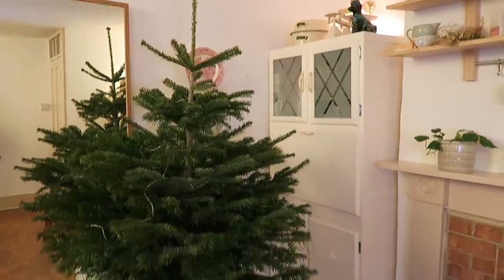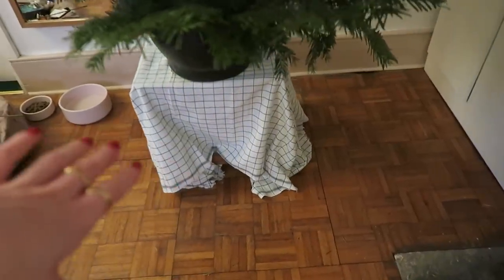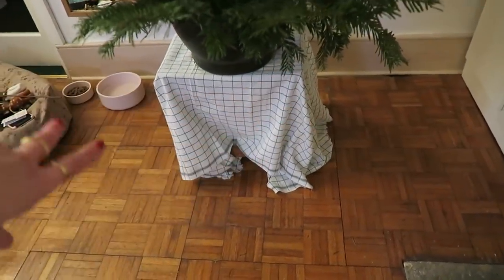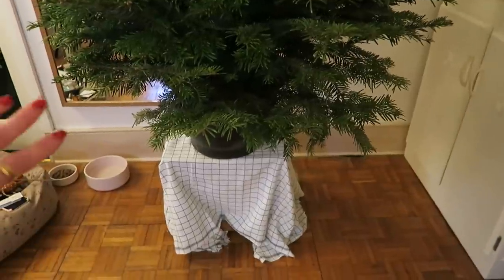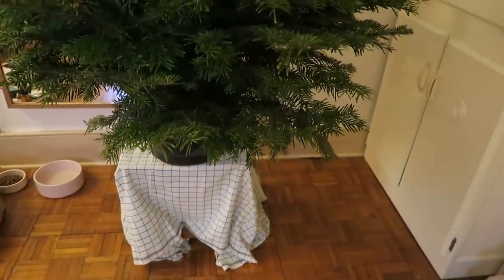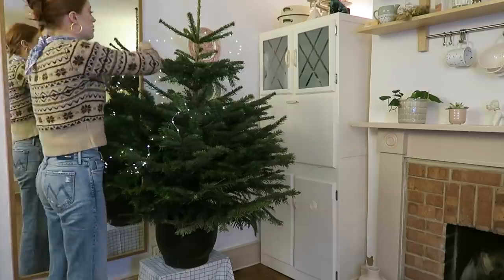Okay, I managed to get the tree into place. I'm gonna probably put some fake presents around the bottom, just to help with the shape balance going on here. And yeah, so now I'm going to put the lights on.